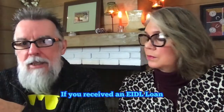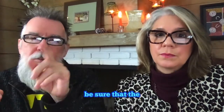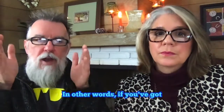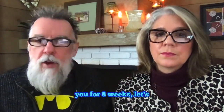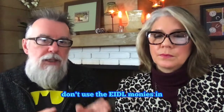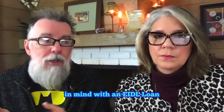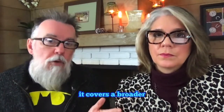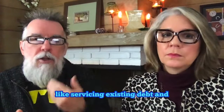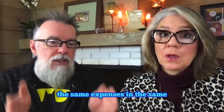So those are essentially the eligible expenses. If you received an EIDL loan and you want to use that funding for the same expenses, be sure that the two utilization periods don't overlap. In other words, if you've got enough PPP money to fund you for 8 weeks, let's say, and you got an EIDL loan around the same time, don't use the EIDL monies in the same 8-week period for the same expenses. And keep in mind, with an EIDL loan, it covers a broader range of working capital needs. So you could still use the EIDL money for other expenses like servicing existing debt and things like that, but you should not and cannot use it for the same expenses in the same time period as PPP.